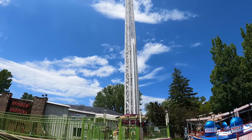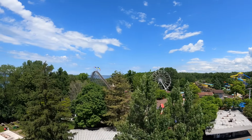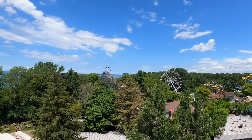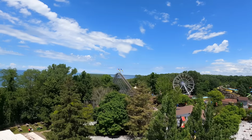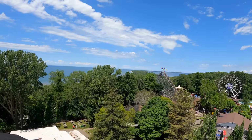This is a Larson model. These things are intense as all hell. Oh wow, look at this. Surprisingly a tall drop tower too. Yeah, these Larson models are crazy. They just drop out of nowhere, so you have no idea when it's coming. But check out Lake Erie, man. Beautiful, beautiful views.